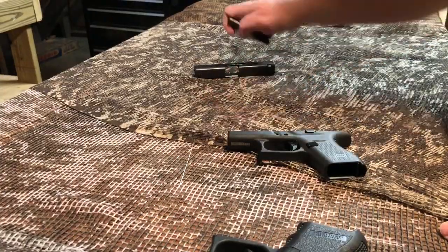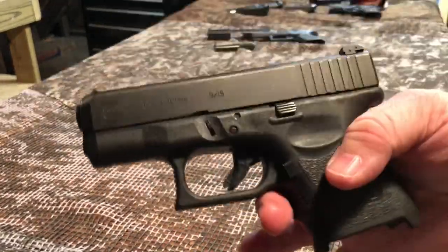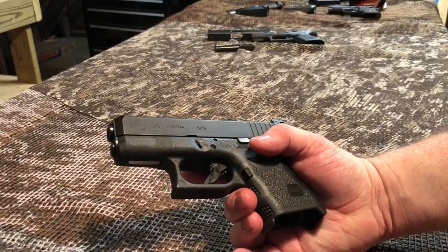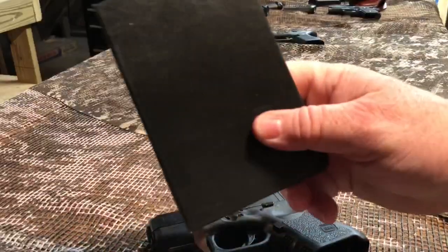But why are we here today? We're not here for the Glock 43. We're here for the Glock 26. This gun, which I bought November of '99, which I can verify per my book.